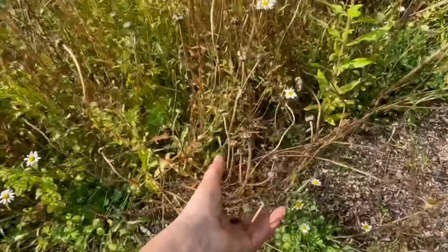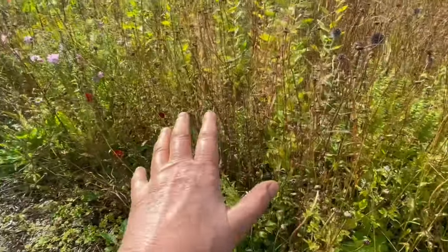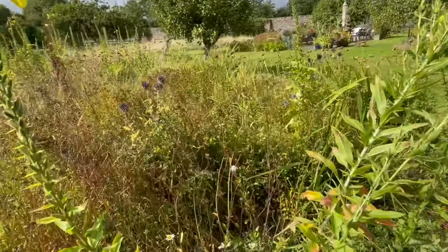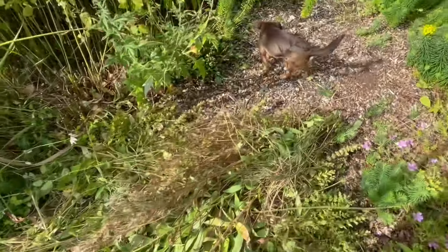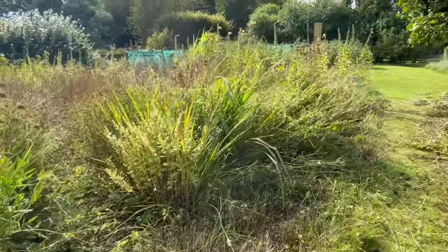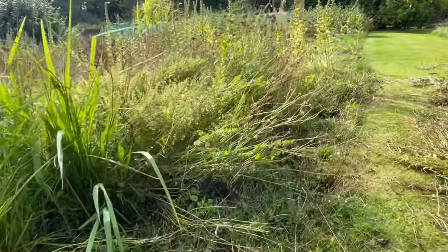So trying to cut back some of these daisies just to give the different kinds of foliage a chance so you can see more of what's in here. So many insects in this stuff. I've come across moths, ladybugs, all kinds of things, butterflies, resting, and then feeding.